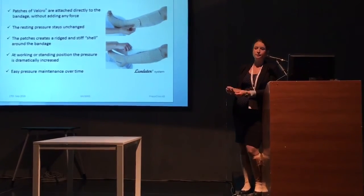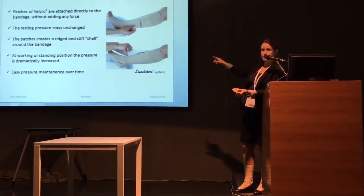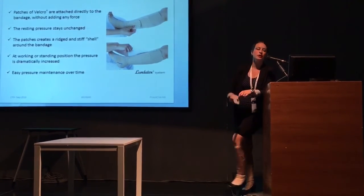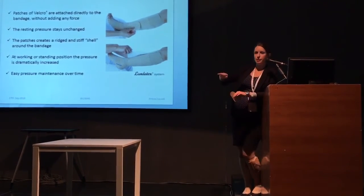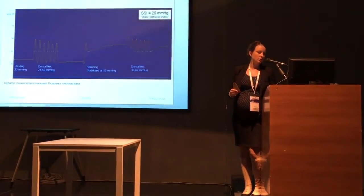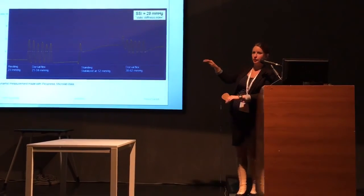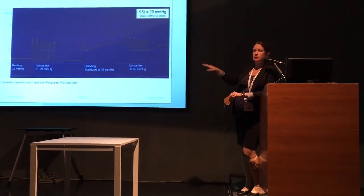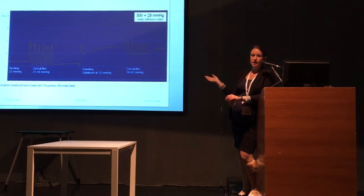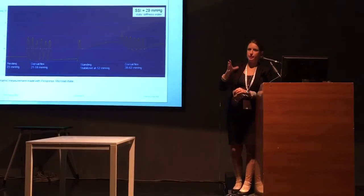It also allows easy, safe maintenance of the pressure over time. You can see the front patch is a bit different. It's a long patch instead of these small ones, which you will see in the workshop. It's easy to open that up, and you do that every morning. I will show you more about that. So now look at this dynamic measurement curve. You see the bandage pressure together with the patches is still close to 20 in the resting position. However, when you move or when you stand up, the pressure gets really high. So you get this pumping effect on the muscle.